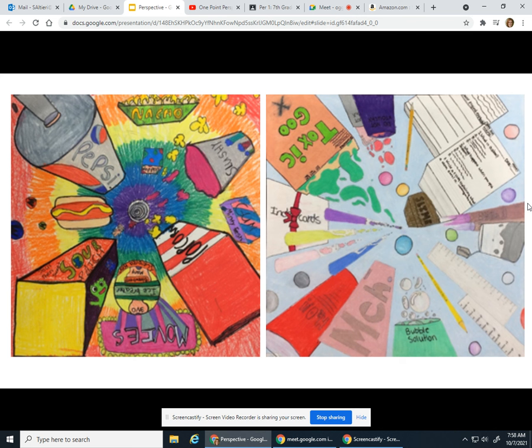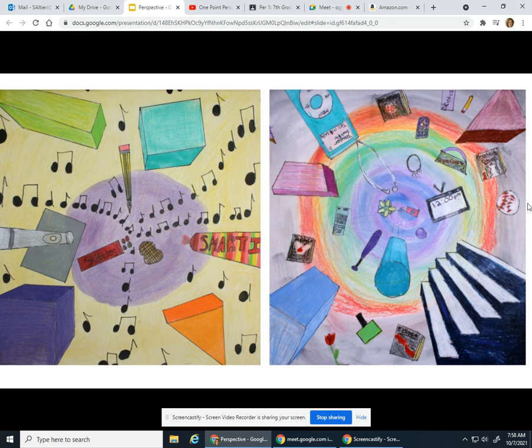So the person on the right, I believe, was in science class and she was getting sucked up, and I like the toxic goo. The one on the left, I believe, was at the movie theater and they were getting sucked up. So you have a lot of movie themes. Some of them, it's hard to tell what the theme is, but that's okay. Like on the left, it's music and Smarties, and it doesn't maybe make sense to us, but that's okay because the artist did it. On the right, I feel like maybe they were in their room and it's all the objects they like in their house.